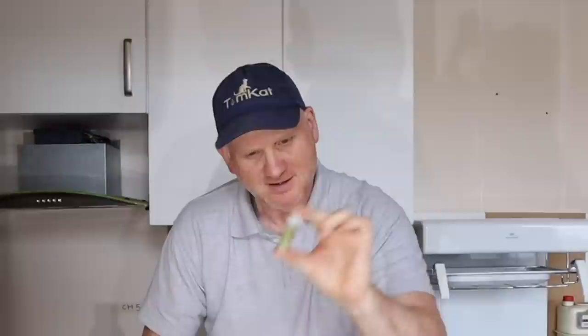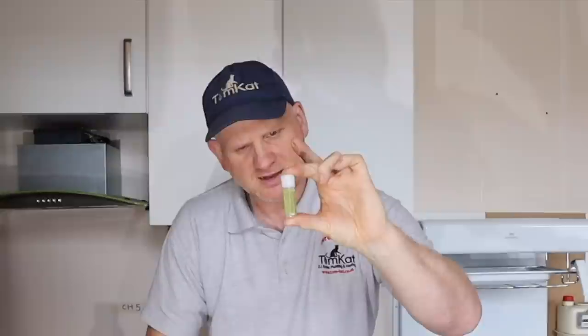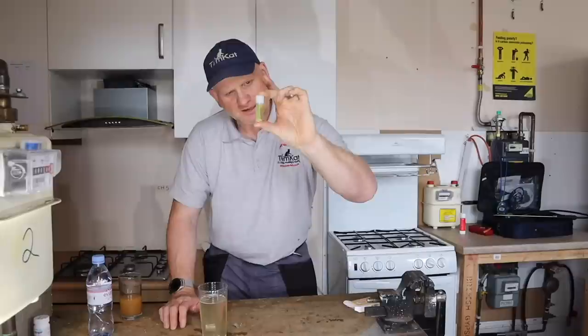So it says leave it for 10 minutes till everything has dissolved. But already you can see the difference there, that it's a lovely yellow, or going a yellow colour. So let's leave it for that 10 minutes.